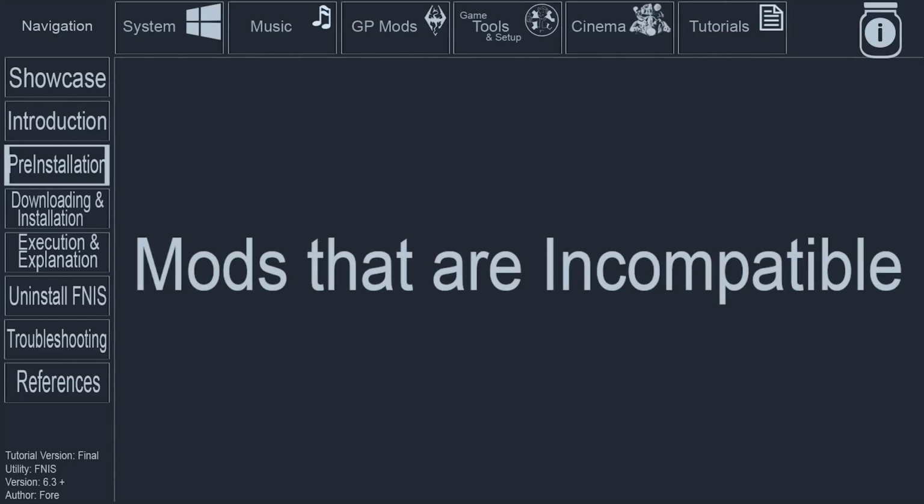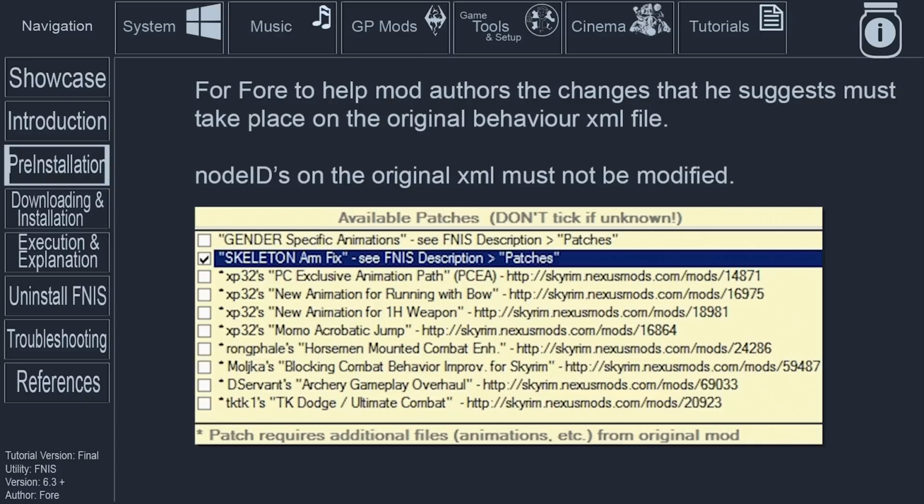Compatibility. FNIS is not compatible with any mod that modifies behavior files. However, Fore has added numerous patches for these types of mods directly into FNIS from mod authors who have asked to work with him. If you are a mod author who modifies these files, contact Fore so that he can help you make your mod compatible with FNIS.